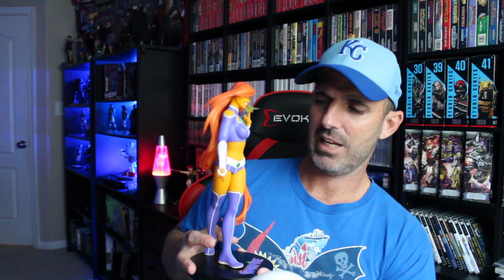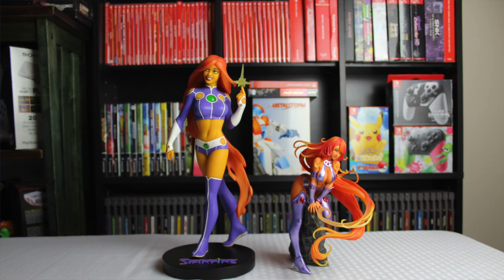So I'd actually picked this up a couple weeks ago. It should have been in last week's. This is a gorgeous statue. I love this one. This is a Starfire, the DC Collectibles Designer Series, and I think it's 10 plus, maybe close to 12 inches or so.